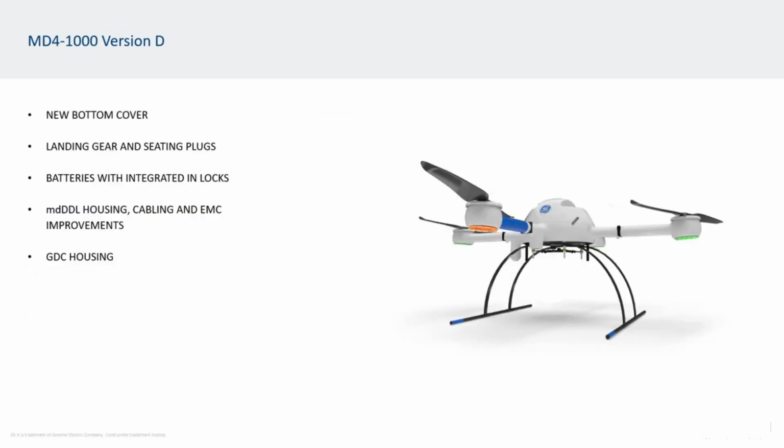Some additional minor changes to the version D. We have a new bottom cover that's made out of carbon fiber. We have new landing gear and seating plugs. The batteries now come with integrated locks. The DDL housing has been updated, as well as some cabling and EMC improvements within the body of the drone. And our ground distance control housing has been updated as well.